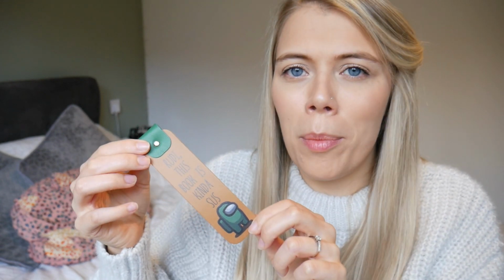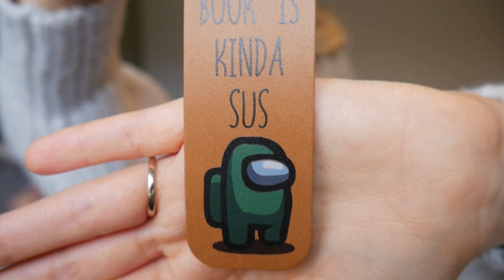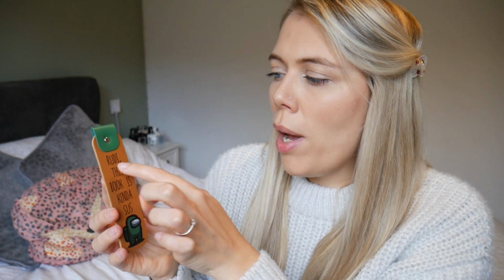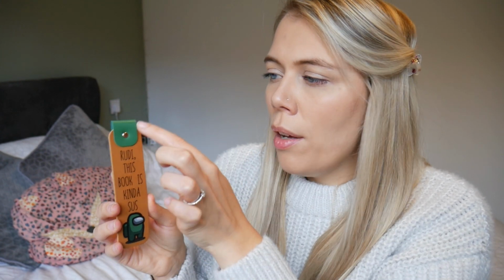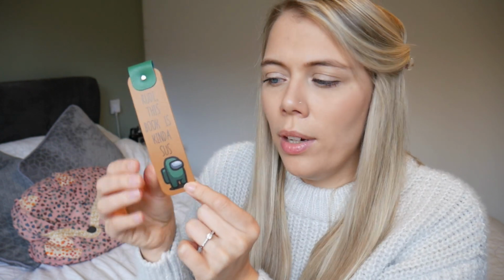And I believe that's in relation to the game called Among Us. I'll show you a little close-up of what it looks like. What I really loved about this was that you could basically tailor it exactly how you wanted it to be. So you got to personalise the name that you chose, the colour of the little bit on the top there, and then the colour of the little character.